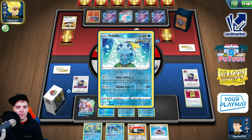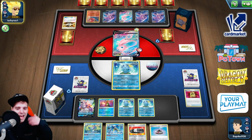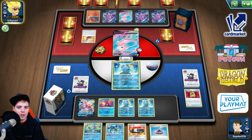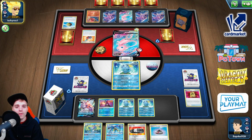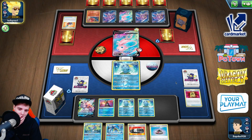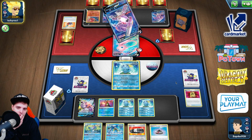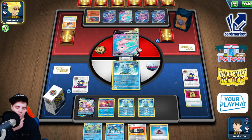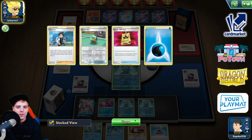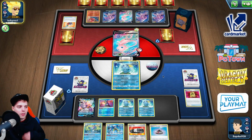So who would have thought that these Sobbles would still see play at the end of 2022? They haven't been around for so long. People have forgotten how crazy it is to get any card you want from the deck. But that's exactly what the Chromatic does. Okay. What can we go for? Drizzile. I can actually KO the Mew with the energy. With the Drapion, we can gust it up and KO it.